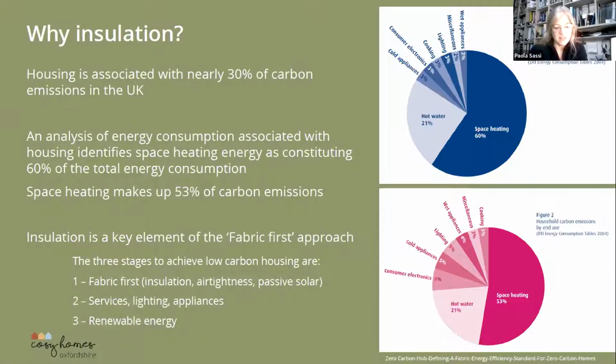Typically, when we're looking at sustainable and energy efficient buildings, there's a three-stage approach to address housing and indeed any type of building in terms of energy efficiency. The first thing is getting the fabric right, which means insulating the walls, roof, floor, windows, etc., making it airtight. And if you're building new, obviously you can include passive solar strategies. What that does is ultimately reduce the amount of heating that you need and allows you to use more efficient services. So for example, Tim has got an air source heat pump, which will work best if the envelope of a building is well insulated.